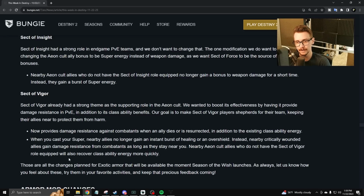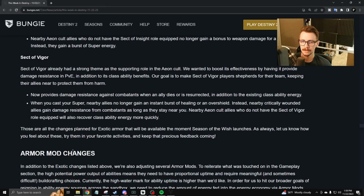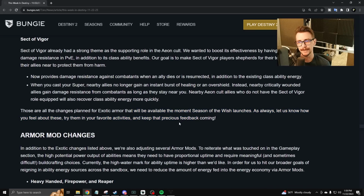When you cast your super, nearby allies no longer gain an instant burst of healing or an overshield. Instead, nearby critically wounded allies gain damage resistance from combatants as long as they stay near you. Nearby Aeon Cult allies who do not have the Sect of Vigor role equipped will also recover class ability energy more quickly. Those are all the changes planned for exotic armor that will be available the moment Season of the Wish launches. As always, let us know how you feel about these, try them in your favorite activities, and keep that precious feedback coming.